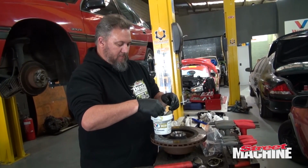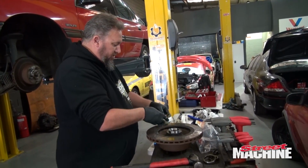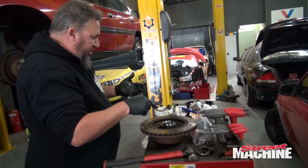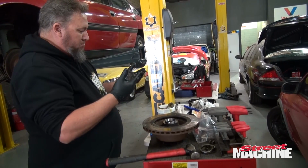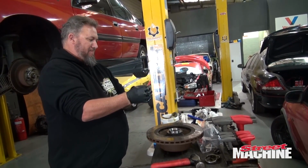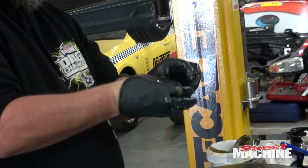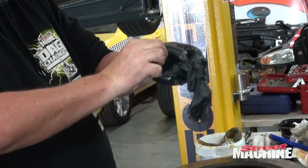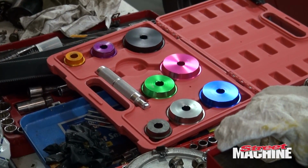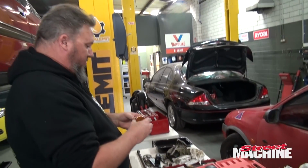Alright, so there's our two bearings all greased up. We'll knock that in, put it all together. Exactly the one.